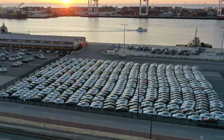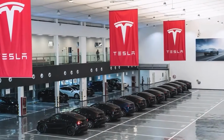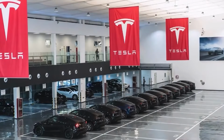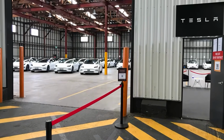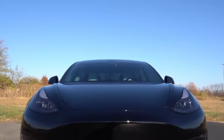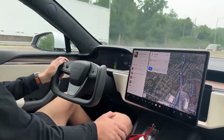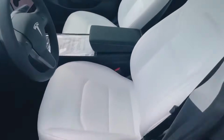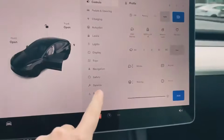Meanwhile, Tesla's delivery centers and service hubs are preparing to receive the vehicles. These locations, often converted warehouse spaces or minimalist showrooms, act as regional fulfillment points. Upon arrival, each vehicle undergoes a final pre-delivery inspection. This includes checking tire pressures, topping off windshield washer fluid, confirming that the software version is current, and ensuring the paint and interior remain in pristine condition.